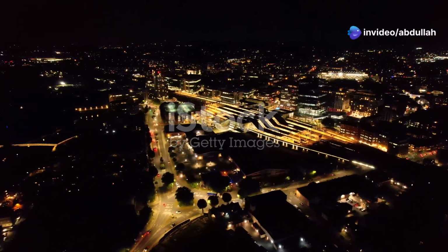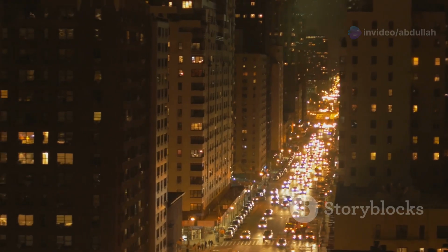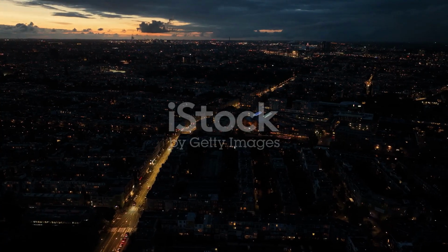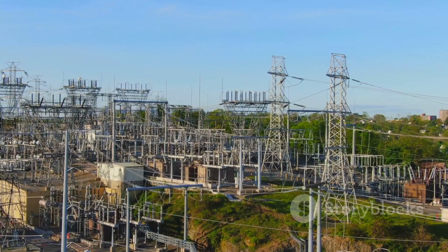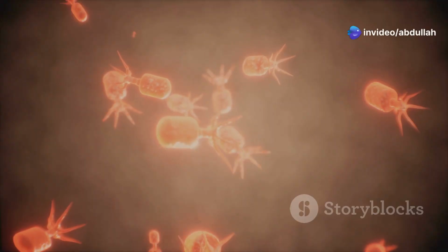Imagine a bustling city that never sleeps. Towers rise high into the sky, streets teem with activity. But what powers this urban giant? The answer lies in a hidden network, constantly generating energy. This is akin to how our cells function.